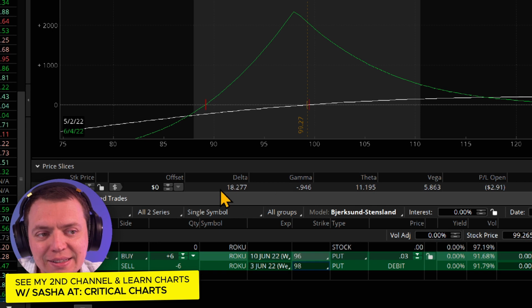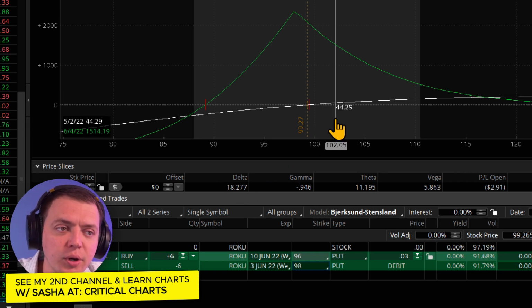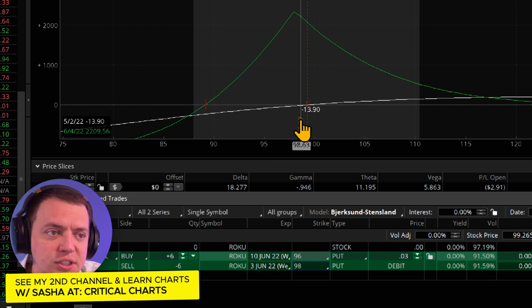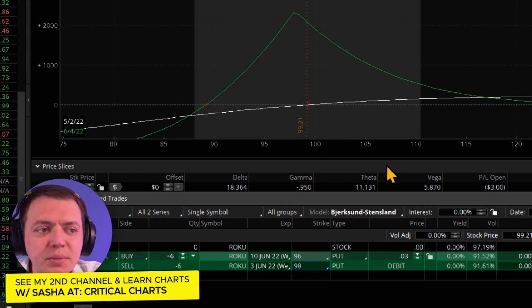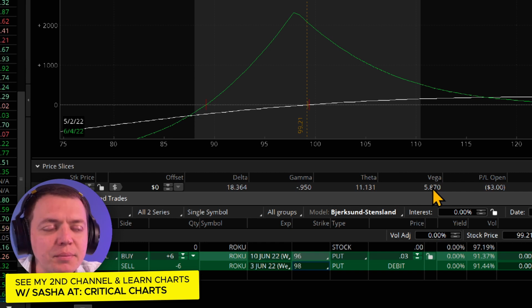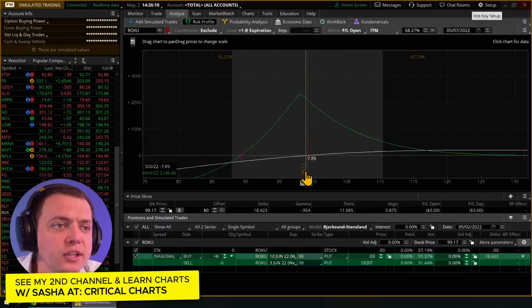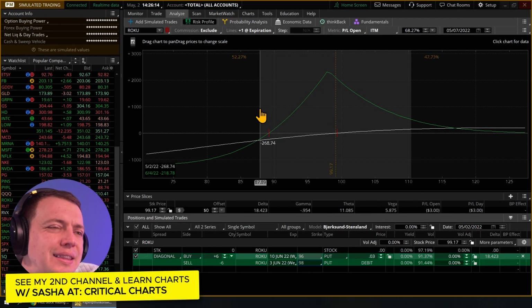So now you're making $18 for every dollar move up from the price standpoint, but you also can lose $18 for every dollar move down against you. So let's say this thing goes down about $1, you'll lose about $18 or so. Plus you get some theta and vega mixed into that, and that gets the final formula of what you're making or losing. So anyways, this is a nice little strategy if you're like, hey, I want to buy a little bit of shares thinking it might pop.